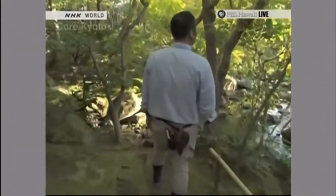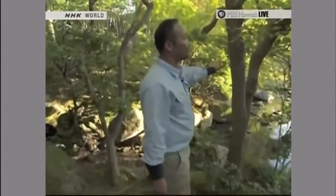Of course, trees change shape as they grow, so the gardener must be perceptive.